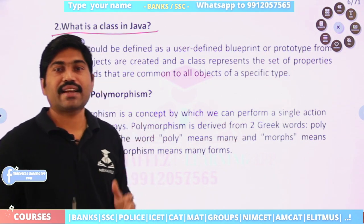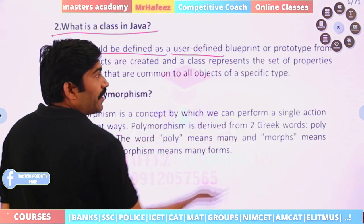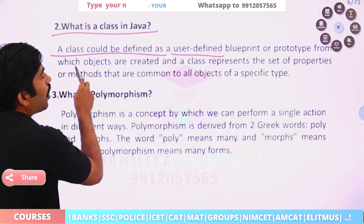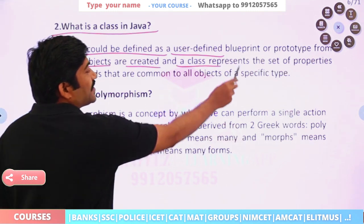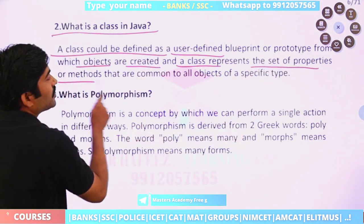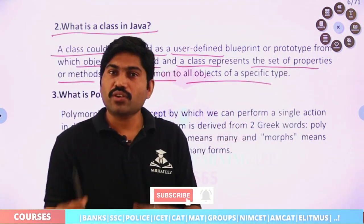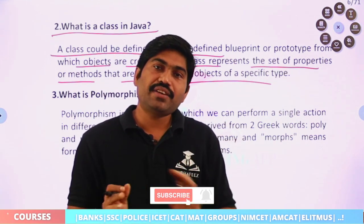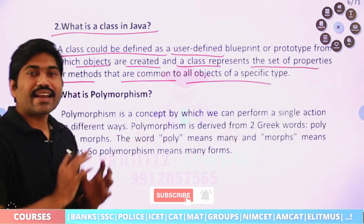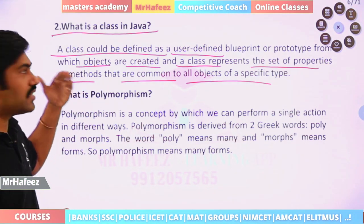What exactly is a class in Java? A class is defined as a user-defined blueprint. It is a prototype from which objects are created, and the class represents the set of properties and methods common to all objects of a specific type. In a class we define the objects and the methods. So this is what a class in Java is.